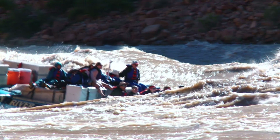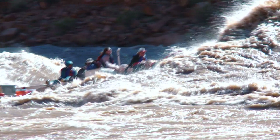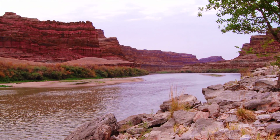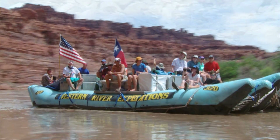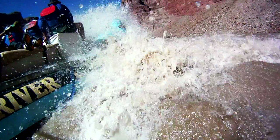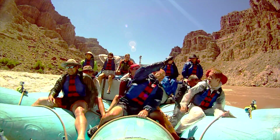Cataract Canyon is on the Colorado River. It's through the southern parts of Utah, and it's really beautiful. It's in the high desert. You're surrounded by canyon walls the entire time. It's just amazing the deeper you get into it. You see lots of wildlife. The people you meet on the river are life-changing, and the rapids are so fun.